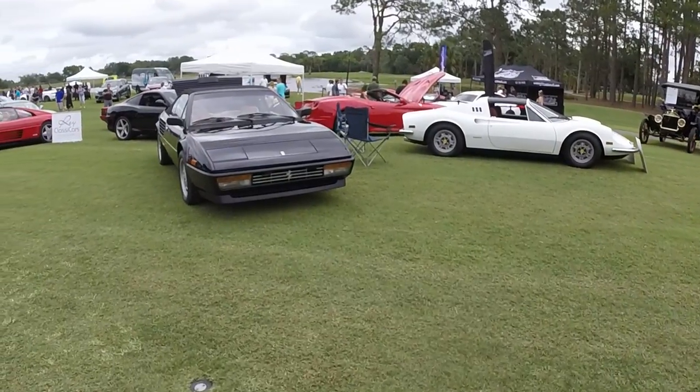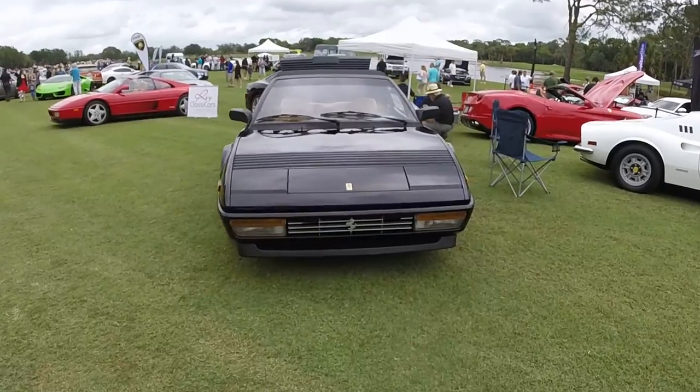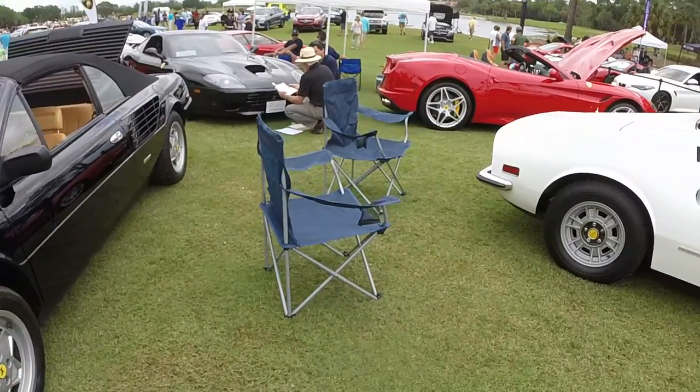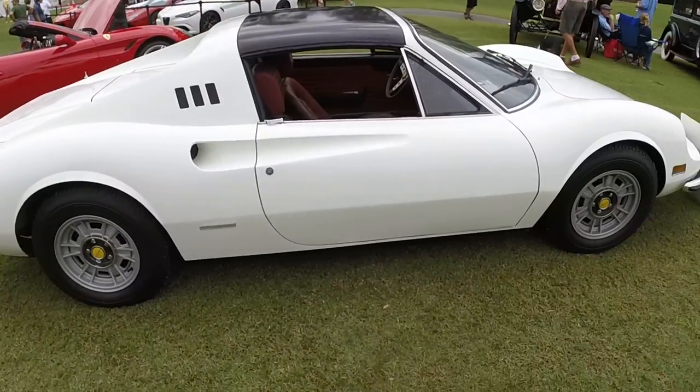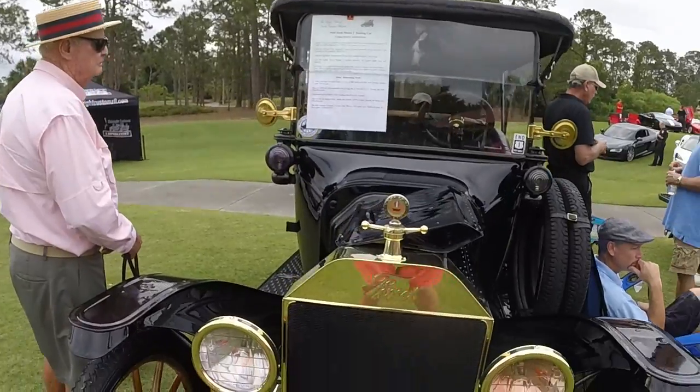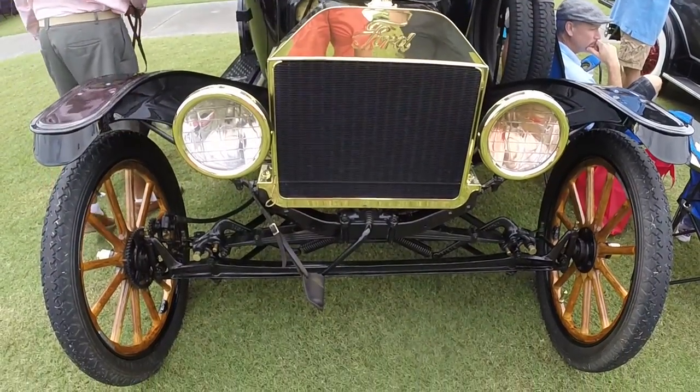You see, wow, there's a lot of Ferraris here today. Wow. Yeah, a lot of Ferraris. Yeah. 1916 Ford Model T, beautiful. They're pretty, huh?